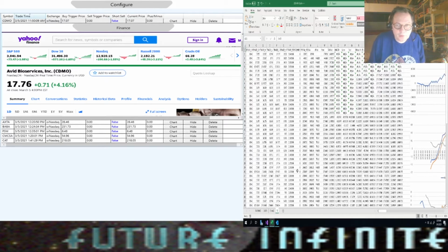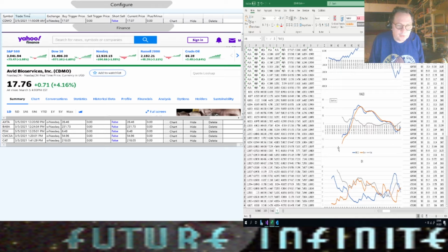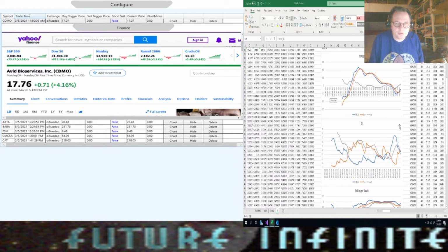Check the indicators. OBV pretty much came up morning to early afternoon. Looks like it was dropping in the mid to late afternoon. MACD showing the same thing, came up and then tapered off in the afternoon.